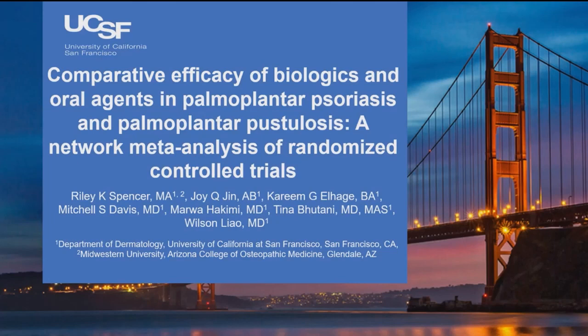So how do you think these results would change with the IL-36 receptor antagonist? That's a great question. The PPP results actually did include some of those trials, but they were a small number of patients. You would think that it would do better for PPP, right? But I think longer-term studies are needed. Yeah. It doesn't work. Maybe.